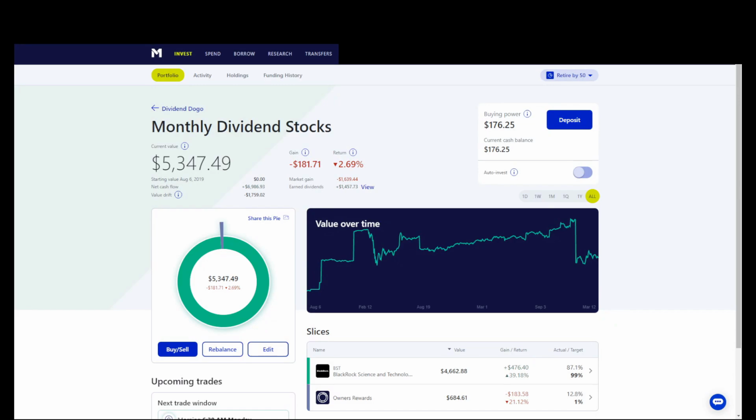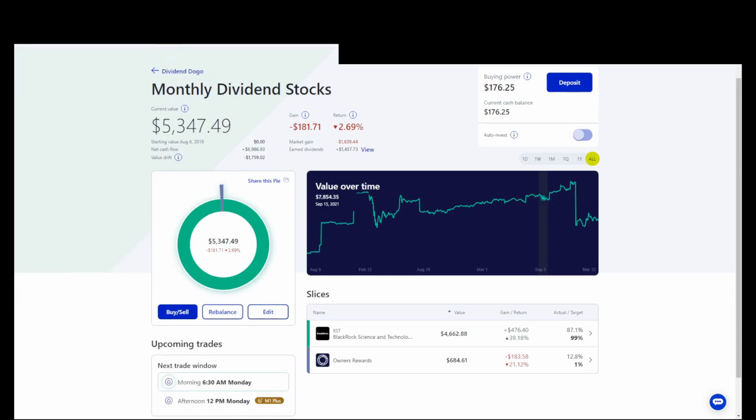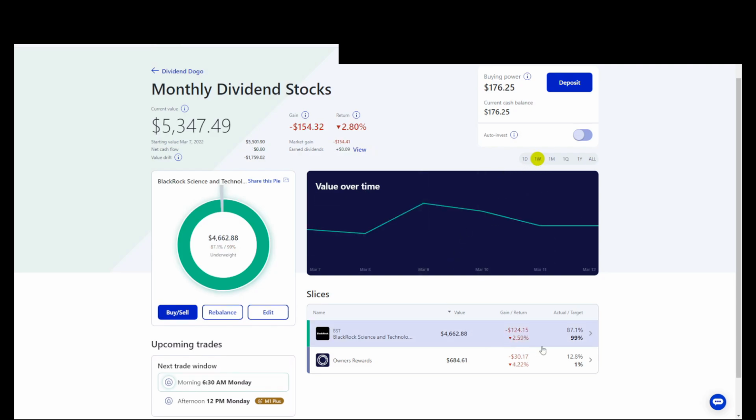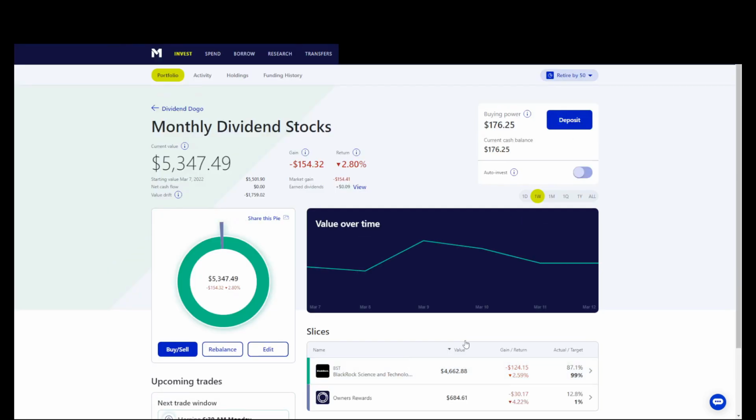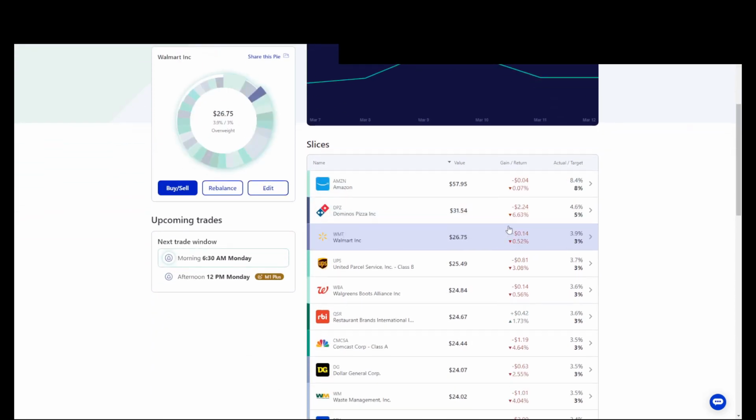So the monthly dividends, you can see that we had a pretty rough week, obviously, with tech being down. BST is going to be down. Owners rewards across the board was down about 4% for the week. And I'll jump into that so you can take a quick look at it.